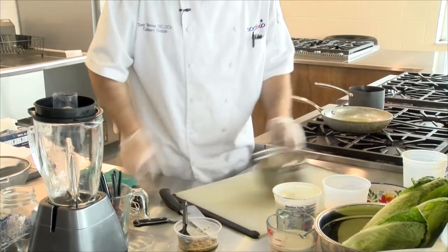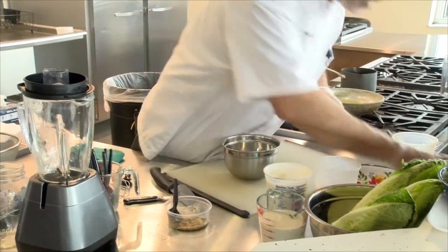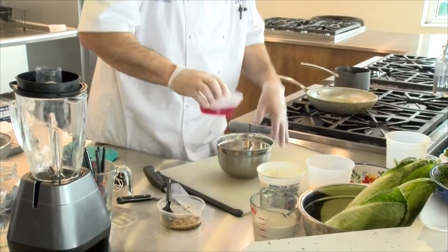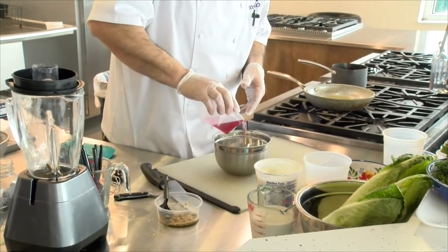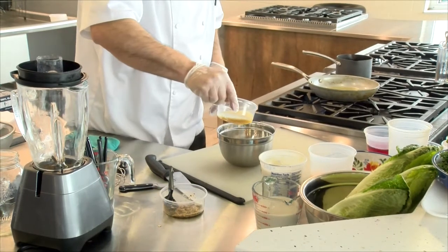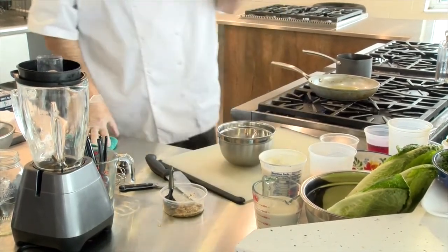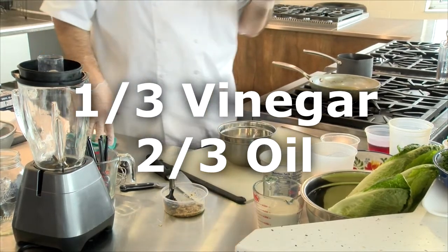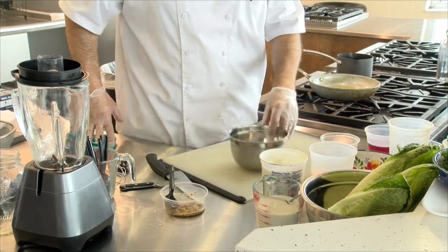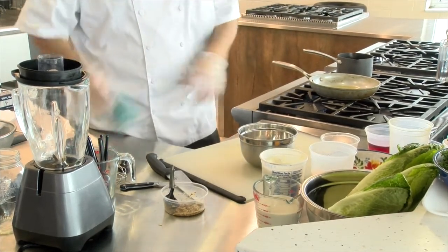So there we go. Dijon or stone ground mustard, a little bit of garlic. We have some red wine vinegar, okay? And you notice what I'm putting in here first is all the liquid ingredients. We're gonna add our oil here in a little bit, okay? And remember, anytime with a vinaigrette, a little lemon juice, you always want about 1/3 vinegar to 2/3 oil, okay? Now, if you don't wanna follow the recipe, anytime you make a vinaigrette, that's just a good practice, okay?